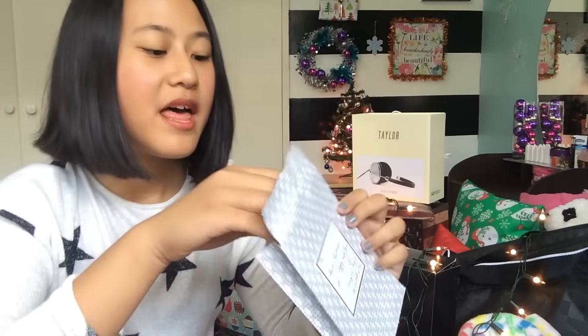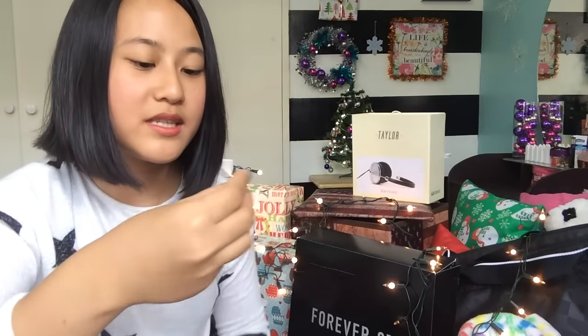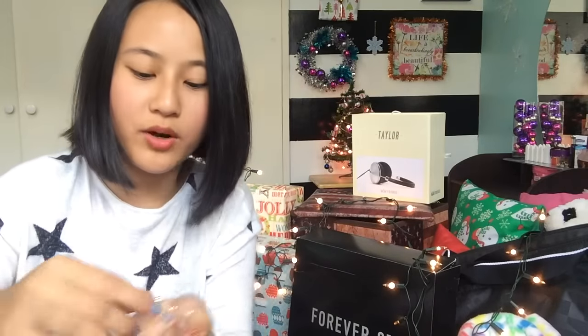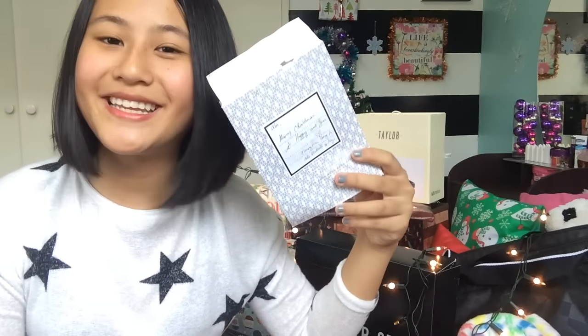Next, I got some accessories from H&M. This one is from Ninang Liza, so thank you so much, Ninang. It's these gold and red bow earrings. It also comes with a necklace. I actually wore this last Christmas Eve, so it was super cute and very festive for the holidays. I really love this, so thank you so much, Ninang Liza.